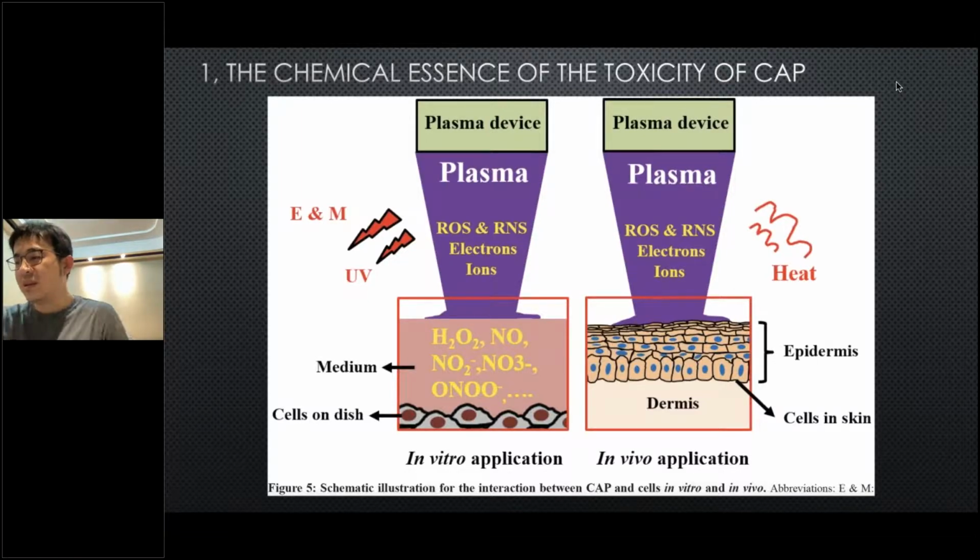In this essence, it generates reactive nitrogen species, and among diverse plasma-originated species, hydrogen peroxide has been proved to be the main anti-cancer reactive species causing the death of cancer cells in vitro. Actually, the medium with adequately high concentration of hydrogen peroxide is toxic to various cells, including cancer cells, but CAP treatment is not simply equal to hydrogen peroxide treatment, even in just in vitro studies.